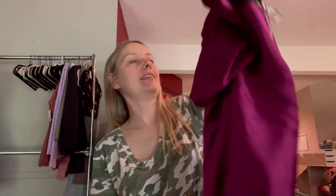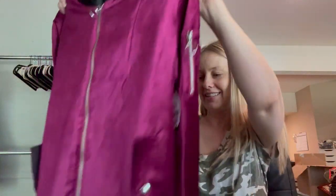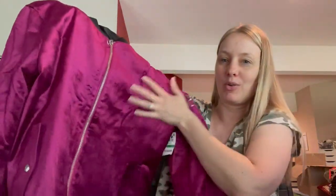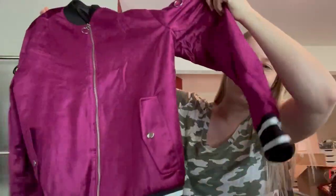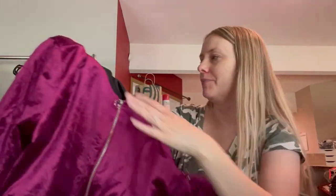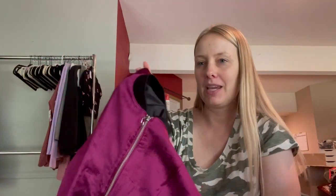Okay, this is different. Is this men's? I don't know what this is. Another new with tags. This is INC. I don't think this is men's. Does this look like men's to you guys? It's like a velour track jacket, I guess. Like a bomber track jacket. I'm not sure. Yeah, it's like a magenta pink. I'm pretty sure this is women's. I'm not sure why this is in this box.